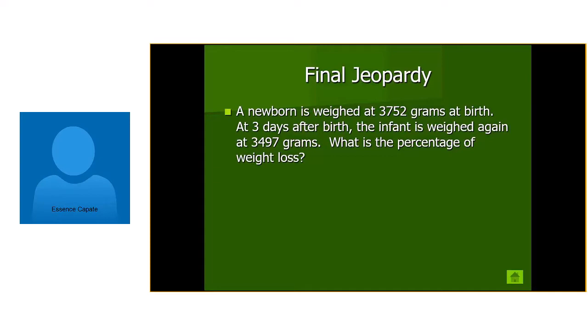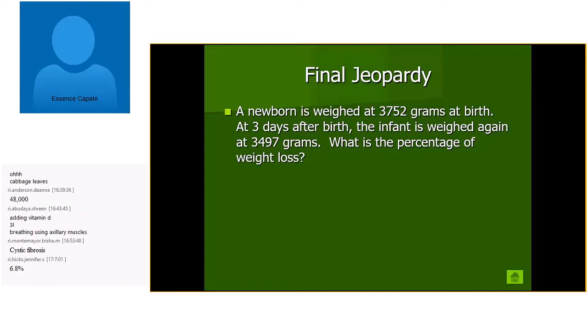Are we rounding to the nearest 10? Yeah, round to the nearest 10. Sorry. I got 6.8 as well.